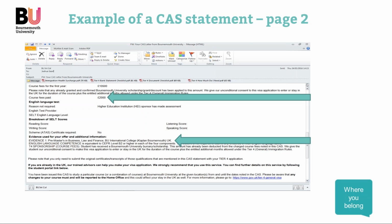The second arrow is about the evidence used for offer. So this is where we will write the qualifications and the certificates that we have seen a copy of to offer the students a place on the course. So this is where the students will see which qualifications they have to submit with their visa application.